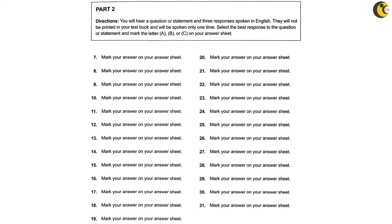Number 30. Isn't Professor Heller giving a speech at the event? A. No, I'm going to a class. B. Yes, he's the keynote speaker. C. It was a fantastic talk.